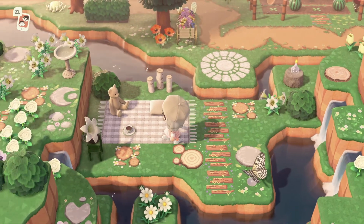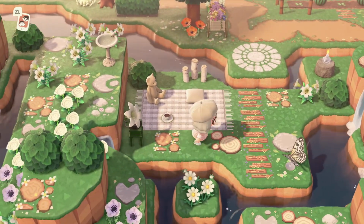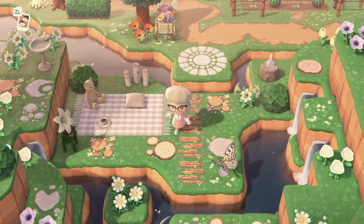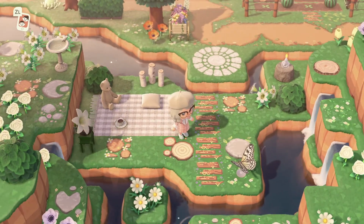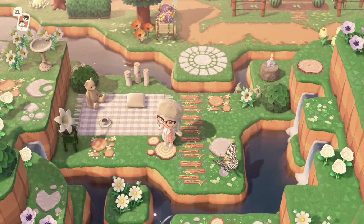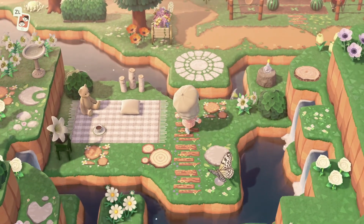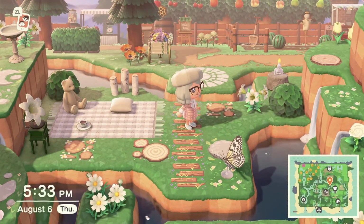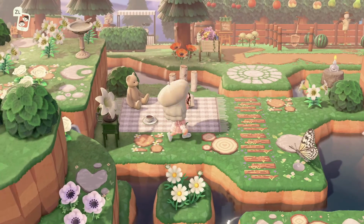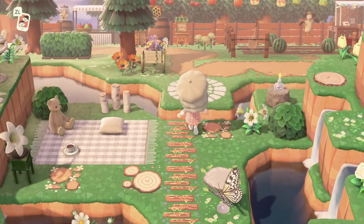It's just a picnic and garden little area, and I think the only real changes I made were to the custom designs. So I have some wood planks and some fairy log stools, and I think I originally had stones, and so I just decided to add some more fairycore and cottagecore-esque elements.